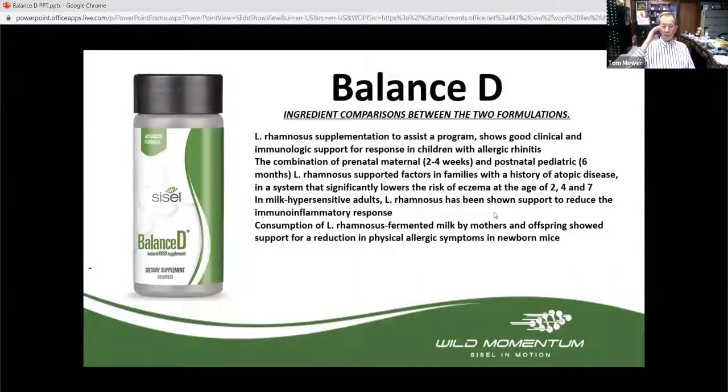So then we're talking about a program for immunological support, which is very powerful. And it's in prenatal and postnatal pediatric care, families with histories of certain types of atopic diseases, and especially in children, where they have such a time because they're enzyme inefficient or deficient. This can bring it right up to where they're great in the ages of 2 up through 7 or 8. It's very effective.